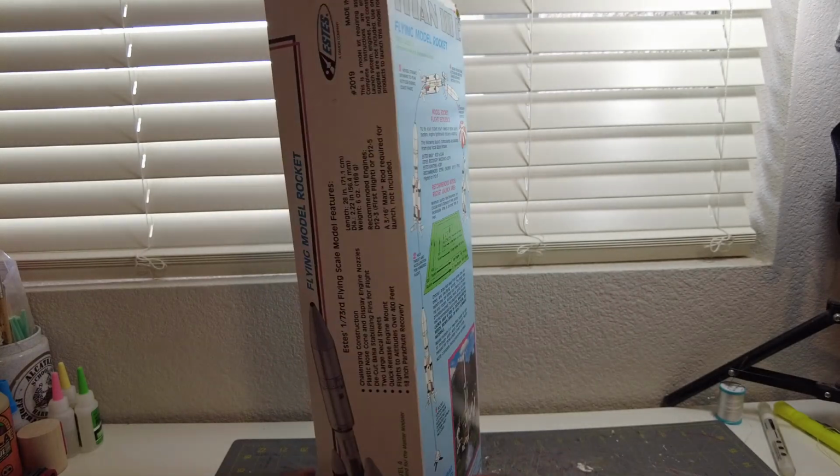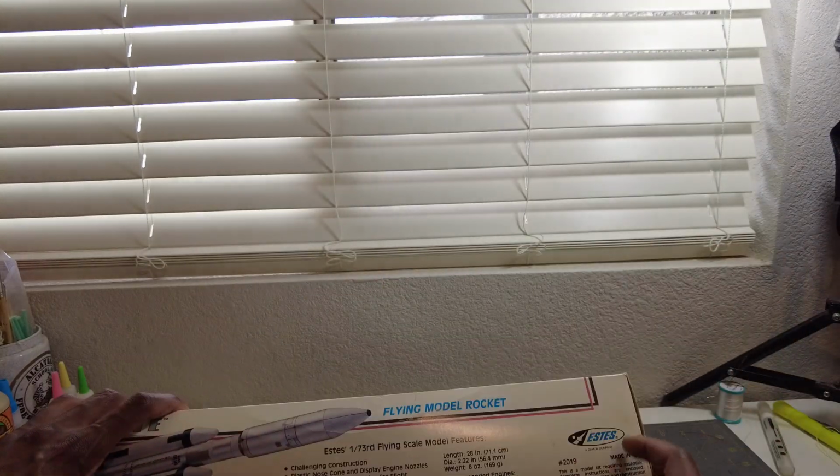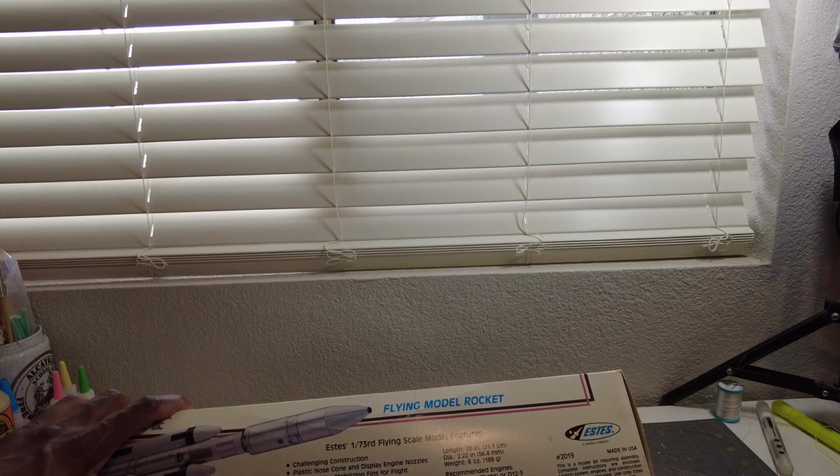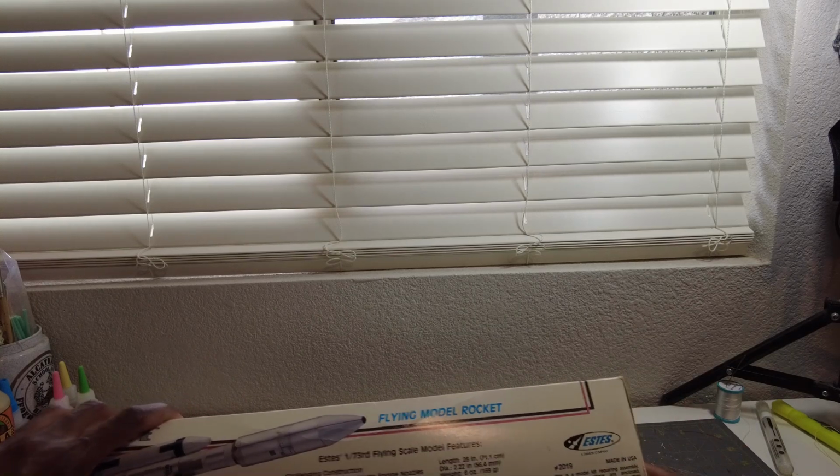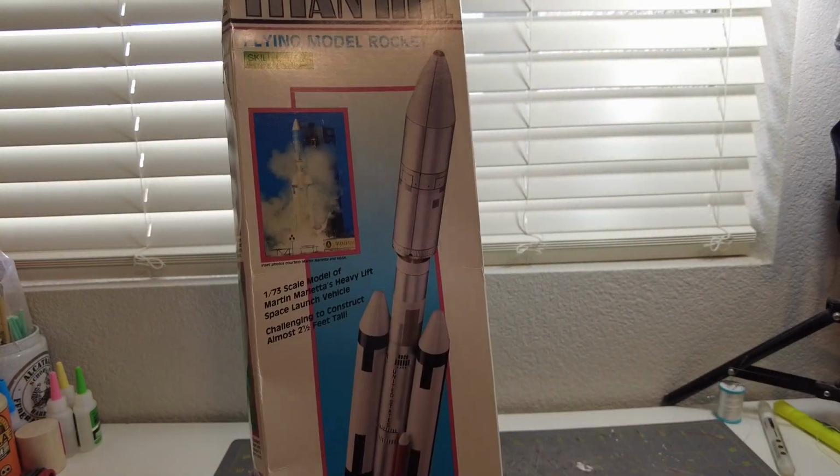Flies on, I believe it's D engines, yes. Flies on D12.3s or D12.5. It's kit number 2019. This is back in the day when things were made in the US. I cannot wait to build this.